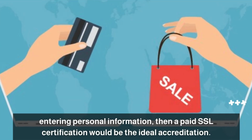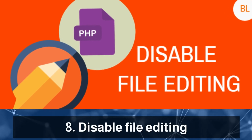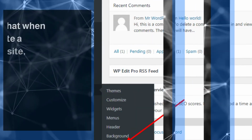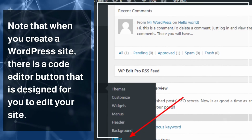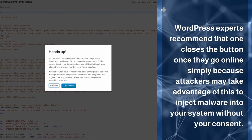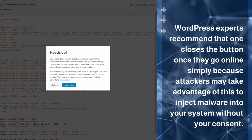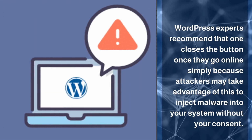Disable file editing. Note that when you create a WordPress site, there is a code editor button that is designed for you to edit your site. WordPress experts recommend that one closes the button once they go online, simply because attackers may take advantage of this to inject malware into your system without your consent.